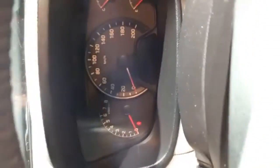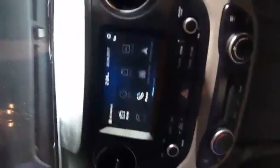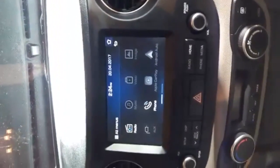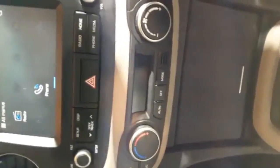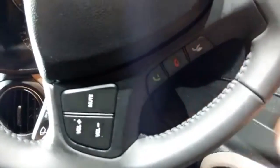Now let's hop inside and see what's new here. So the instrument console in the center looks exactly the same as before. This particular car has a petrol engine, but the biggest change that we are seeing here is with the infotainment system. It's the new 7-inch touchscreen unit with Apple CarPlay and Android Auto, the same infotainment system we also saw in the new Grand i10 that came a couple months back. There is climate control right underneath, and all the steering mounted controls with the voice command system. This particular button right here, that's the voice command system.